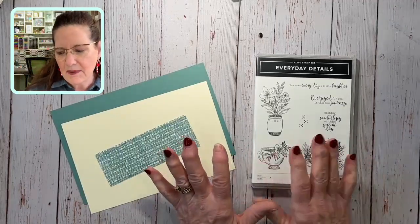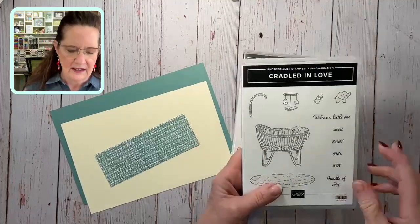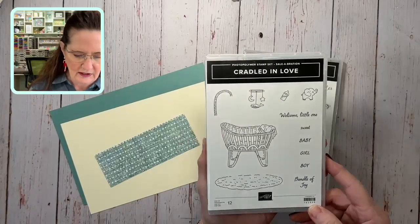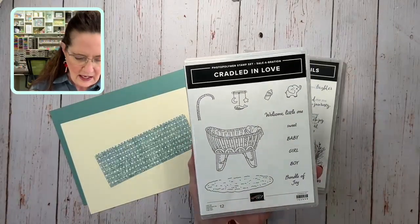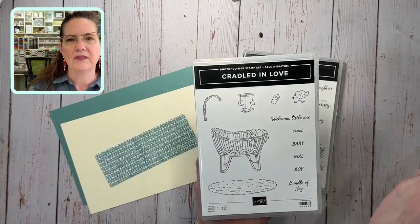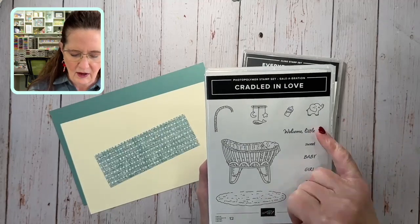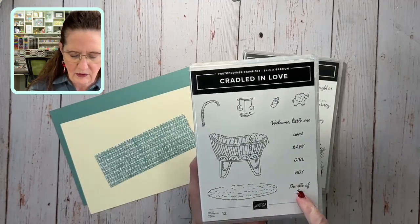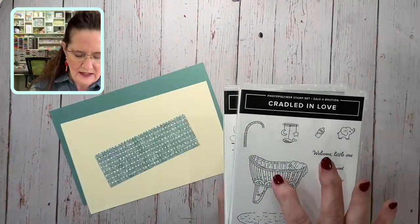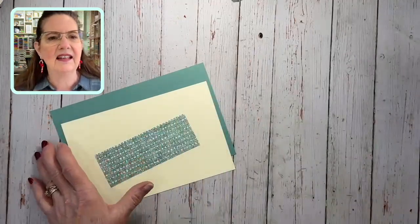Since it's a baby, I'm bringing in a stamp set called Cradled in Love. Now this is a Sale-a-bration stamp set. This is one of the stamp sets that you can choose for a $50 order. We're going to use some of the greetings from that, and we're going to use a little kind of masking. We're going to use "welcome little," just mask off the one, and then we're going to say "bundle of joy" on the inside. So we're going to use those two stamp sets, and I can't wait to use this whole stamp set and do some coloring, but I just haven't done that yet.